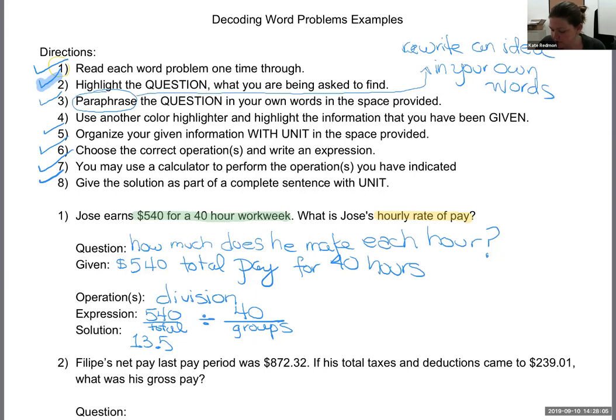So sometimes students will accidentally do their division backwards, David, maybe. And then they'll tell me something like 0.07, he makes 7 cents an hour. And by writing it in a complete sentence, we hope that they might go, oh, that doesn't make any sense. That's our dream, that y'all would just consider if your answer makes sense, okay?